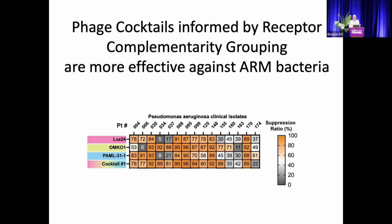Then on the side, you have different phages. Luz24 is a phage, POMCO01 is a phage, PAML L31 is a phage. And what you see is that they're sometimes good, sometimes not. And that's just the way this looks. But if you combine them, they're mostly good. They work a lot better.